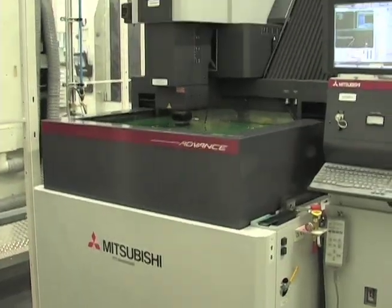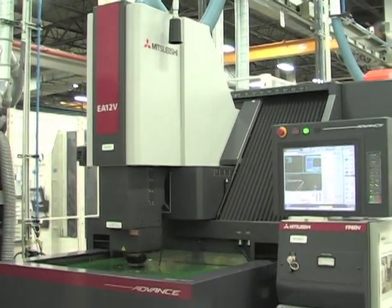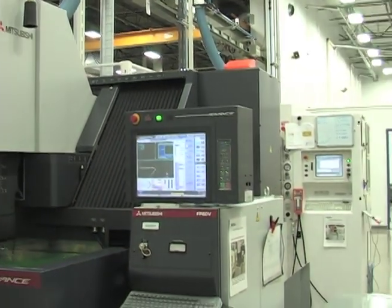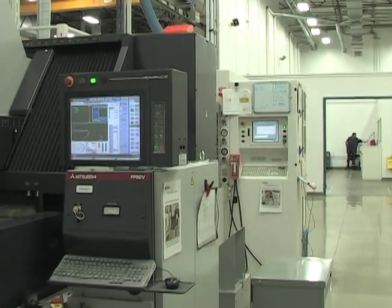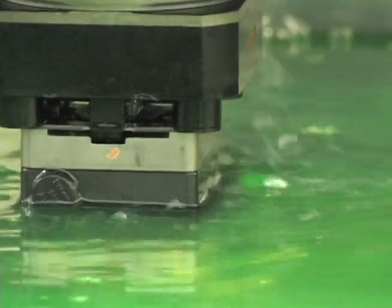This machine is the latest model. This is a Mitsubishi EA12V. This unit has only been running since March. This particular machine is EDMing right now. The robot will feed both the electrodes and the mold components into it.